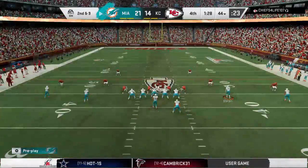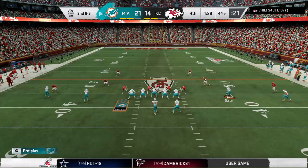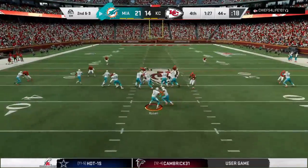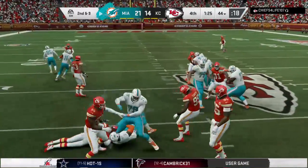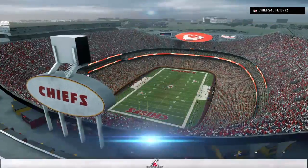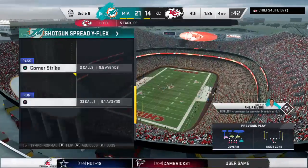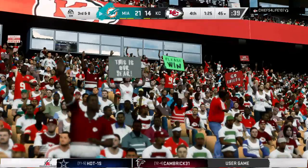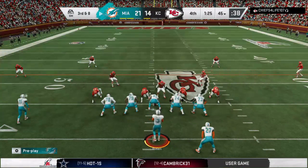Here's 2nd and 9, just a yard on that last run. They'll run it now out of the gun. And for one of the few times here today, this run's not going to go anywhere. Officially no gain on the play, and they're left with a 3rd and 8.